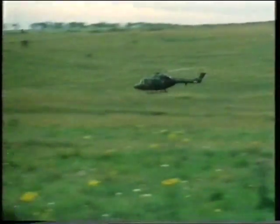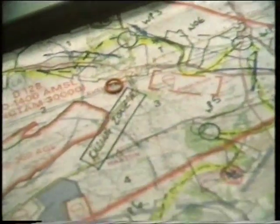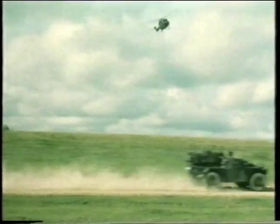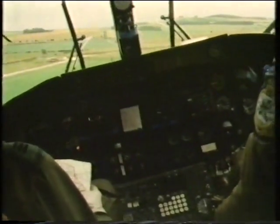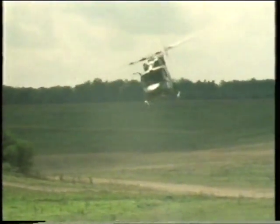Okay, I've still got to get a waypoint six. I've shot all these tanks. The equipment is immune from enemy jamming. Accurate navigation at low level in battle means the helicopter spends the minimum time in forward areas and so is less vulnerable.